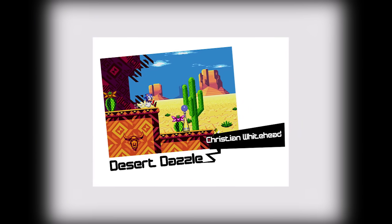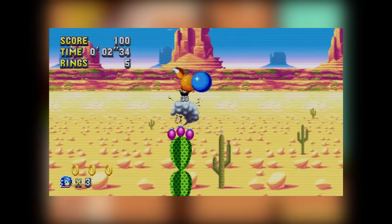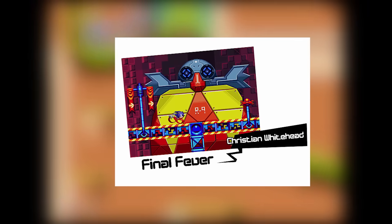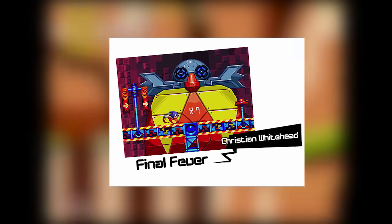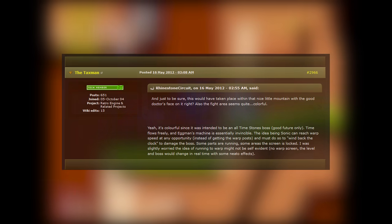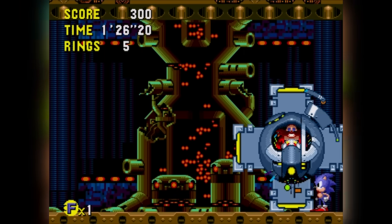And although this level was cancelled, some of the assets and the general idea would get reused from Mirage Saloon Zone in Sonic Mania. The other would have been called Final Fever, which would have been a brand new final boss only accessible by collecting the 7 Time Stones. Based on what he says his plans for it were, I honestly think it sounds pretty fucking cool. Way better than the actual final boss for Sonic CD, which is honestly pretty fucking pathetic.